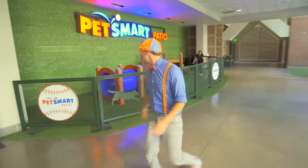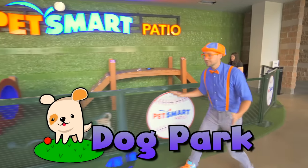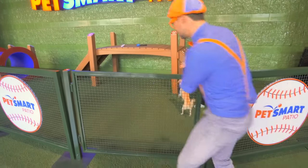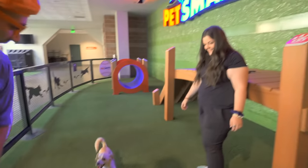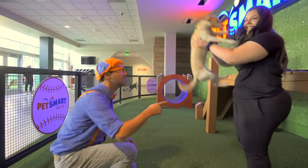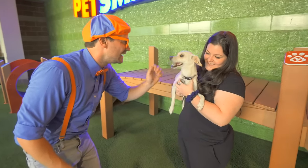Whoa, check it out. It's like a miniature dog park here. Chase Field even has a place for dogs. Hey, you wanna come in and meet Sadie? Whoa, come on in. Whoa, hey, are you Sadie? Hi, Sadie. Whoa, did you see how high Sadie jumped? Hey, Sadie, I'm Blippi. How are you?